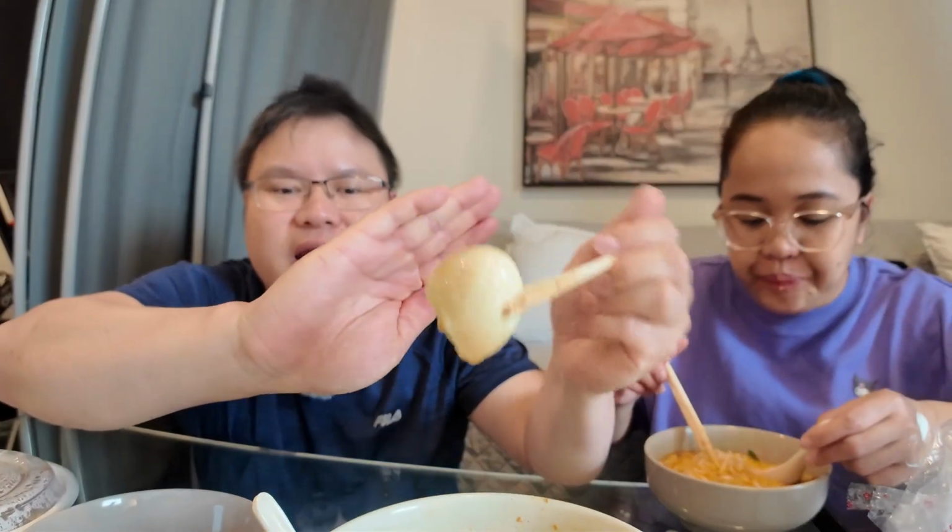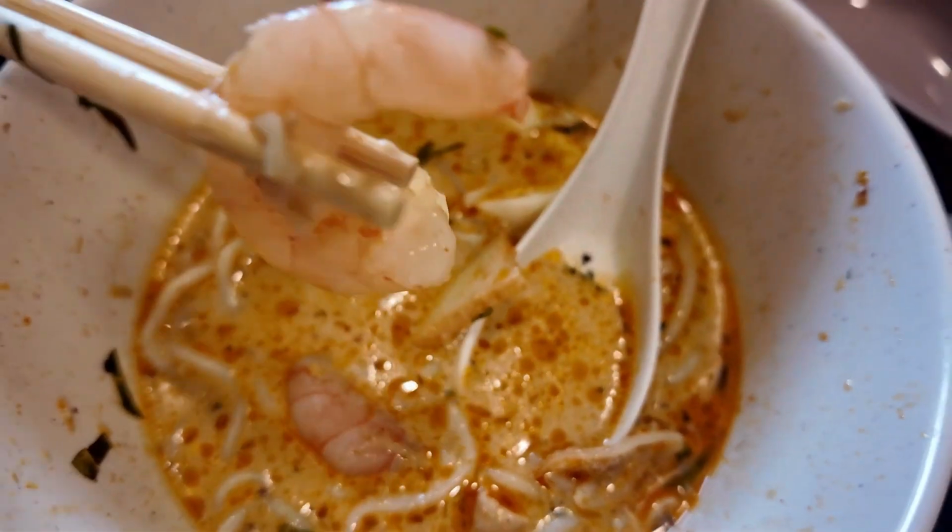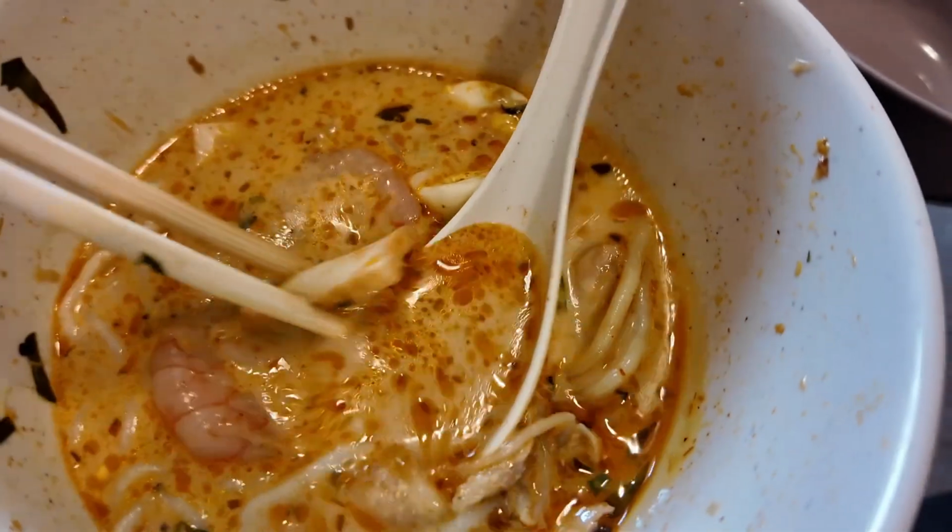Definitely coconut. Coconut taste. I think if it was spicy, it probably would have tasted a little bit better. But overall, the dish is pretty good. It does have an egg. I don't know if you can see that. And shrimp. Other than that, there's a fish cake. You can see the fish cake.